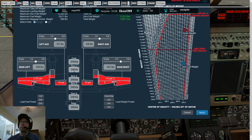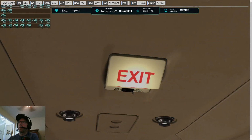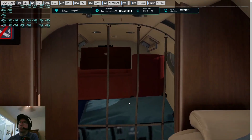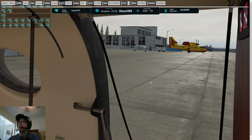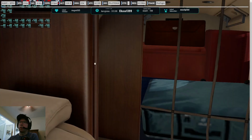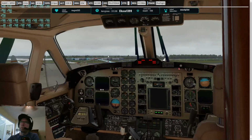Make the crew heavy. Alright, that'll work. So we'll add the passengers. We have full. Those are kid weight, but that's right. Come over here. Check the E-lights. Baggage light. We'll shut this door. There's a little King Air over there. Seatbelt lights are on. Come on.